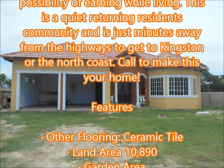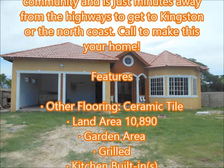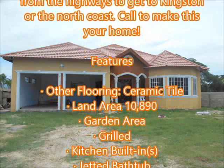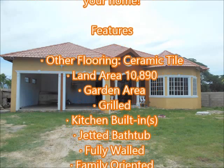This house is located in Cheniston Drive, Spanish Town, which is a quiet, returning residence community and is just minutes away from the highways to get to Kingston or the North Coast.